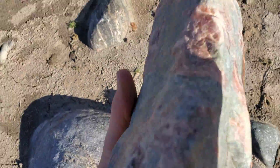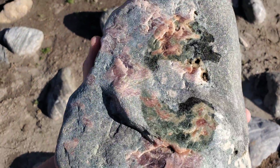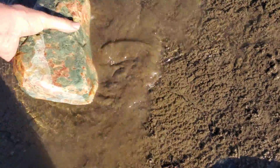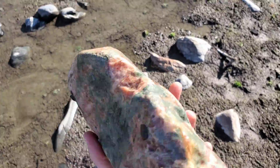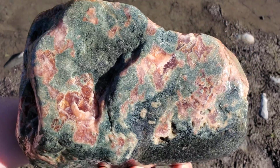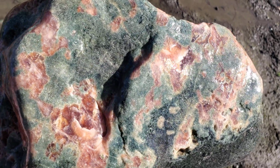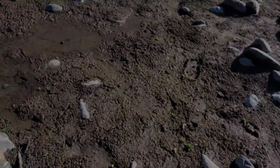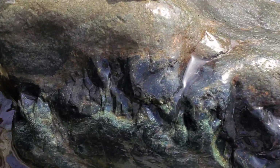Found this piece earlier. This one is pretty sweet. Oh, yeah. Look at this. That is pretty sweet. Yeah, put your foot on there so everybody can see just how big this thing is. Holy moly, look at that. Wow.